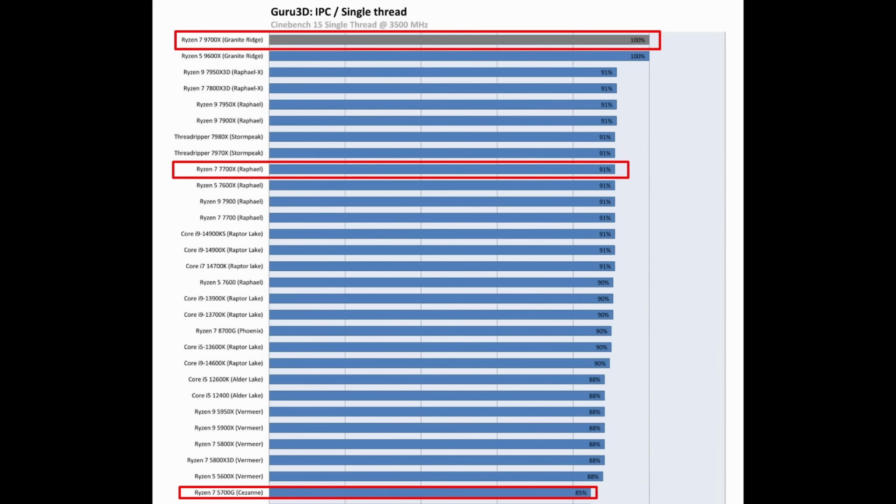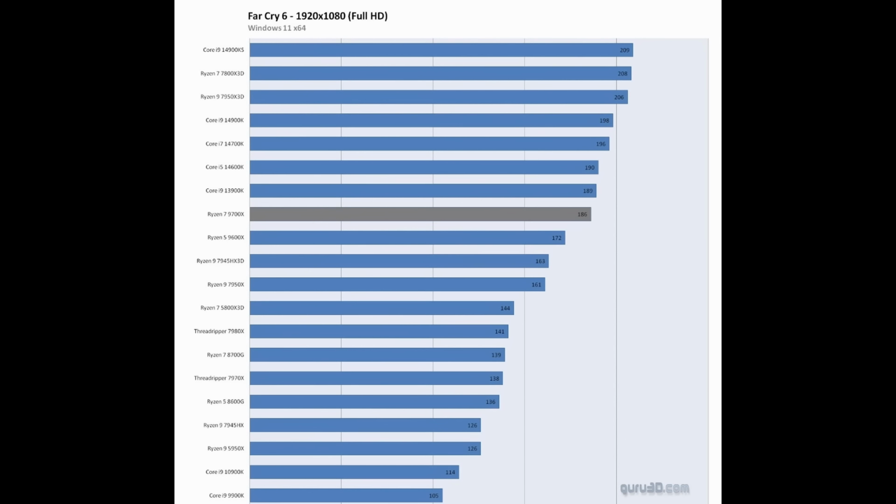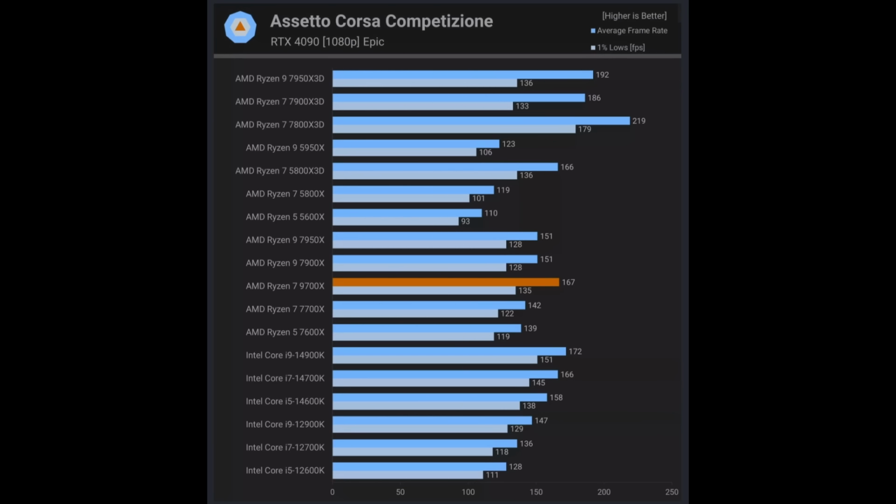As far as gaming is concerned, while there are a few positive results like in Far Cry 6, or for instance here in TechSpot's Assetto Corsa benchmark, where the 9700X was 18% faster than the 7700X, which is the sort of jump we'd like to see across the board for a new generation of CPUs. The reality is that these are outliers, and as I mentioned before, there are even cases where this chip is slower than the previous generation.